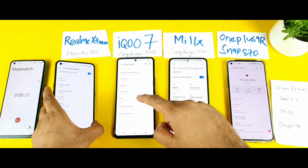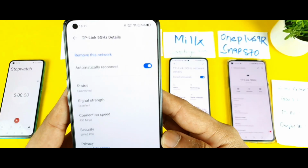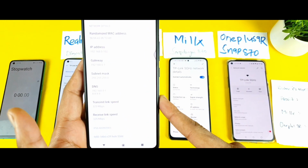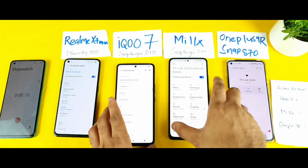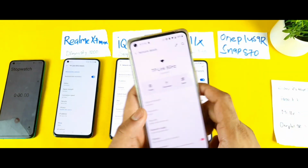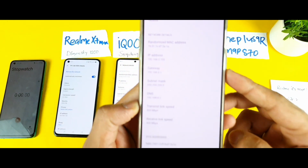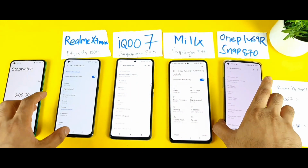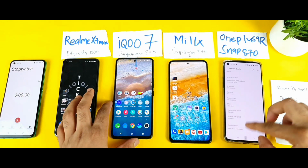So right now I'm getting about 433 Mbps on the Realme X7 Max, 325 Mbps on the iQOO 7 device, and on the MLNX device I think 260 Mbps. As you can see, but this will definitely vary. It will change again, and it's 433 Mbps right now. As you can see, let me show you.